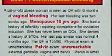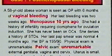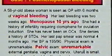She denies history of STDs. Last pap smear was normal 4 months ago. Blood pressure, a little hypertensive, obese, hypertensive. Physical exam, unremarkable. Pelvic exam is unremarkable. Uterus is small, non-tender, and mobile. Do you think that endometrial cancer is associated with an enlarged uterus?